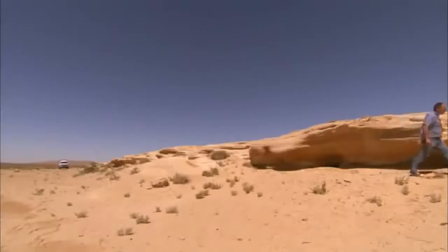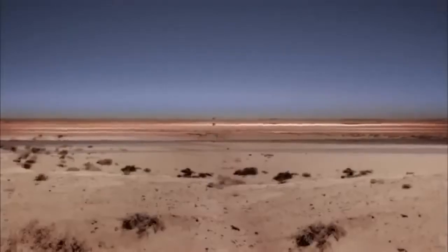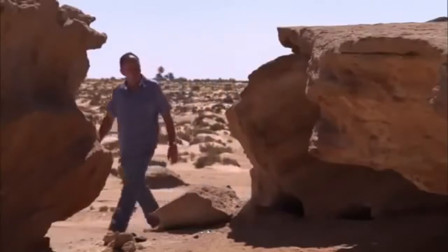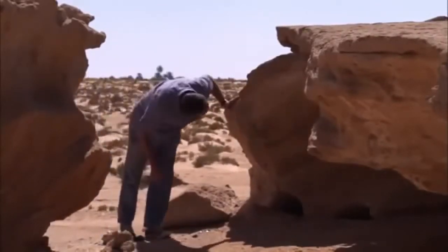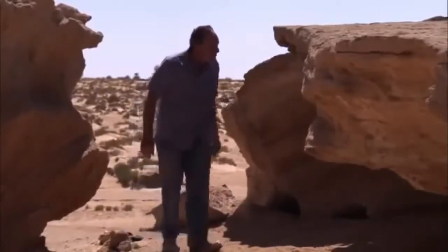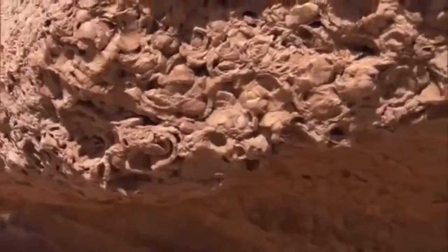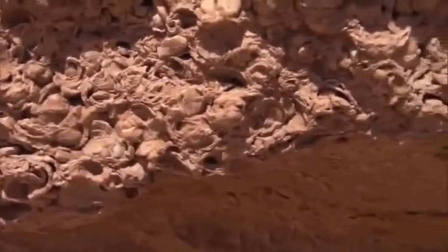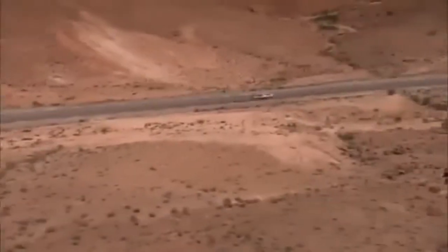Further shell deposits revealed that this lake was giant, about the size of West Virginia. But the shells provide even more remarkable evidence: the date when this lake existed. Carbon dating puts them at 90,000 years old and leads to one conclusion. To have all these shells here, we must have had a lot of rain falling in the vicinity of this lake and a green Sahara.